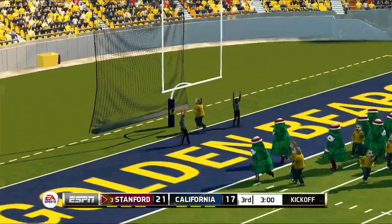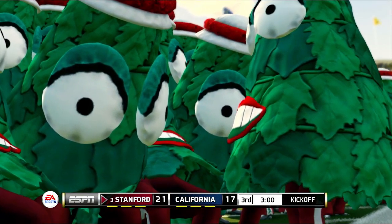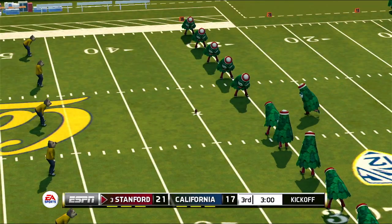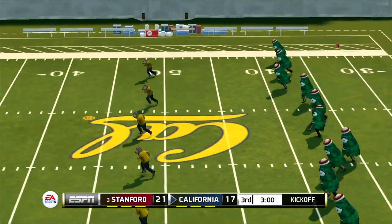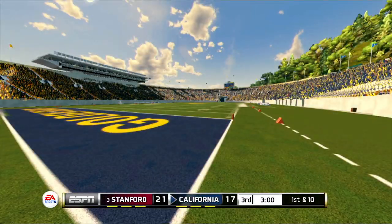He splits the uprights with the extra point. Stanford to kick. He sends this one deep. And they can forget about returning this one.